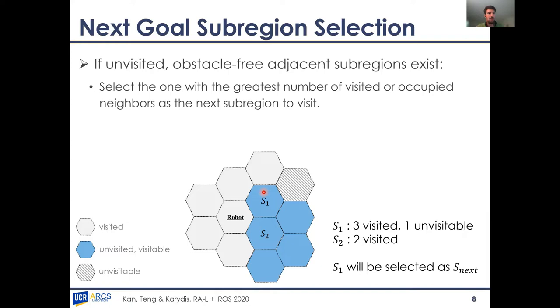If you do this, it will bias the search to go toward almost explored areas so that you do not leave a gap behind, which, for example, a lawnmower would do. And this is one of the ways that we can ensure complete coverage, as I will say in a second.